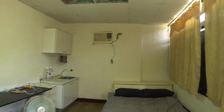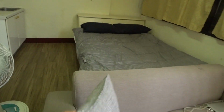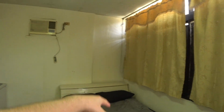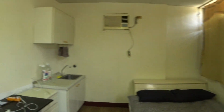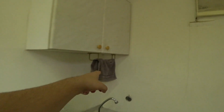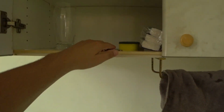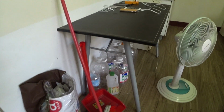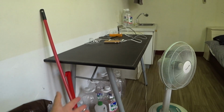The only things I bought for the apartment is I bought this pillow. I bought these 2 pillows. I bought my sheets and my comforter. I bought a sponge, my towels, then I bought a cup and some toothpaste up here, some tissue, 1 fork, 1 spoon, and scissors. The apartment also came with a broom and a dustpan, and you can see all these water bottles that I need to recycle.